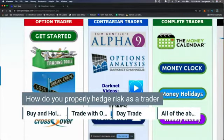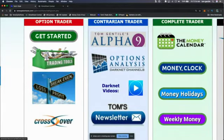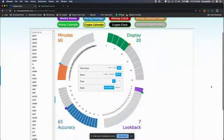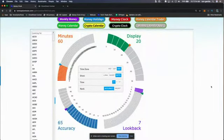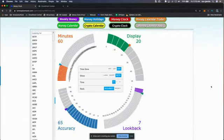And the money clock, let me hide those results here and get this out of the way for you. The money clock allows me to go in and look at intraday patterns. So what am I looking at? All right. So my algorithms will go in and we will look at a number of different patterns between 9:30 in the morning and 4 in the afternoon.